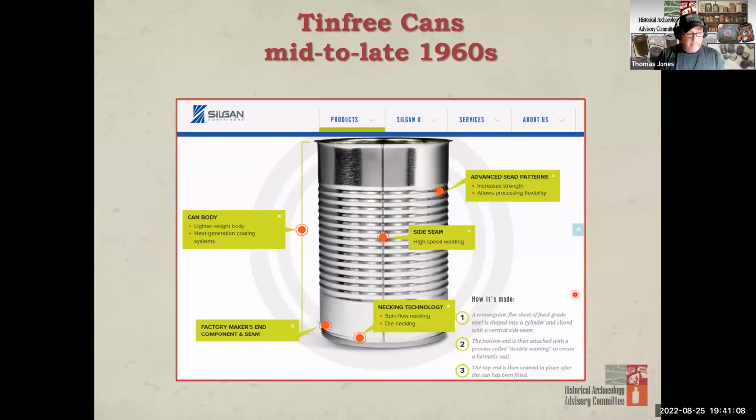Around the same time, some manufacturers also developed the tin-free can, which is actually shown here. There was absolutely no tin in this. The majority of the can was made from chromium. A thin solder was used on the exterior.